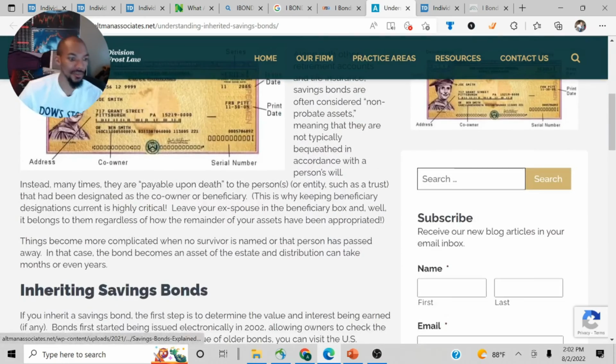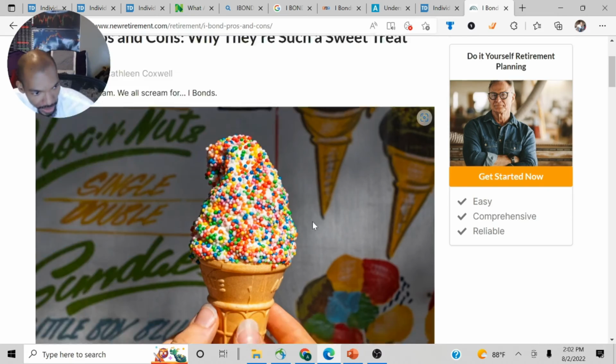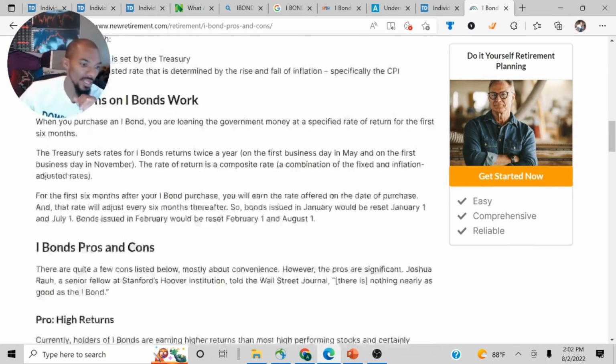Look at the little paper I bonds things. Let's go over the pros and cons. Okay, so let's go into pros and cons.